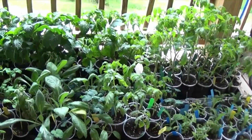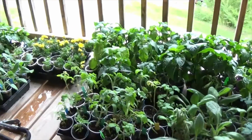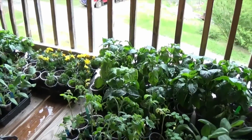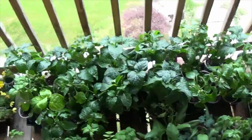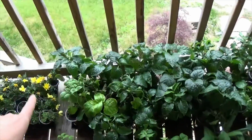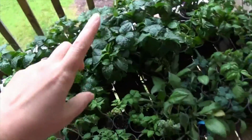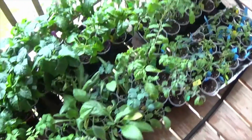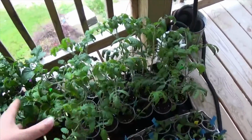Here we are. I think I got a little bit carried away this year. A lot of these plants are probably going to have to be given away because seriously, all of these are pepper plants, plus there's more over there. I can't use that many peppers. It's just ridiculous.